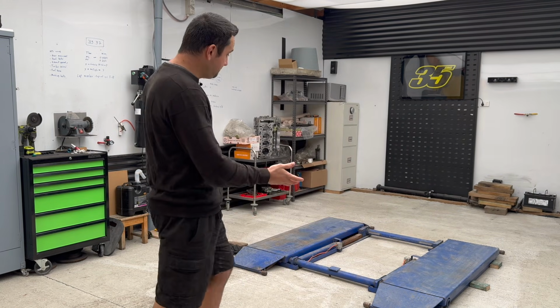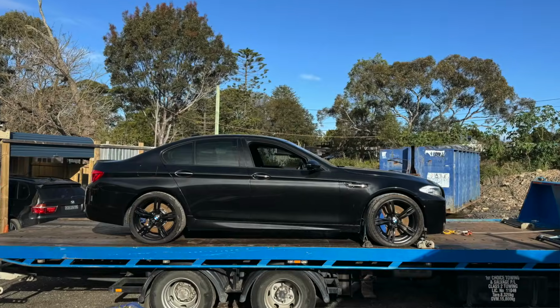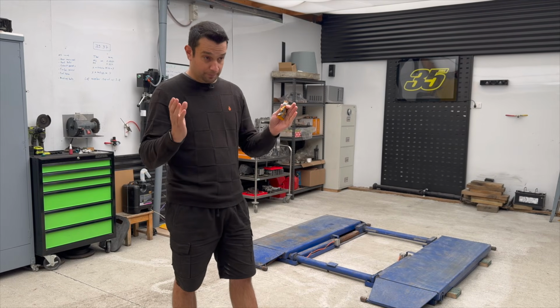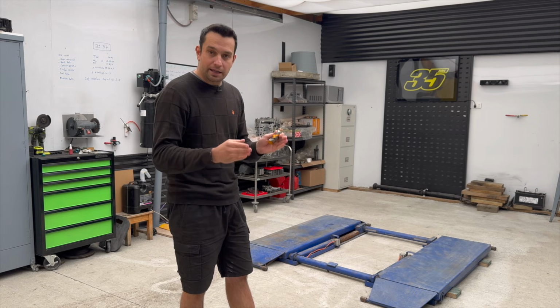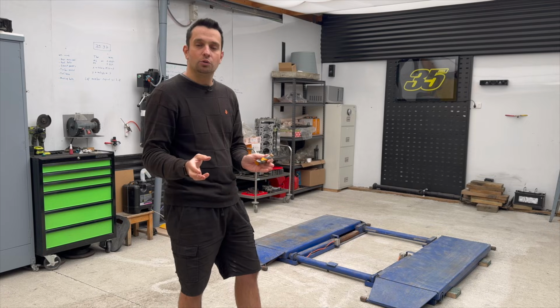As you guys can see, the M5 is gone on the back of a tow truck. It didn't start, it didn't crank. I didn't have a chance to do what I wanted to do, which was get a coding guy to look at the car, fix a couple of issues on the modules, which we most likely know what they are.